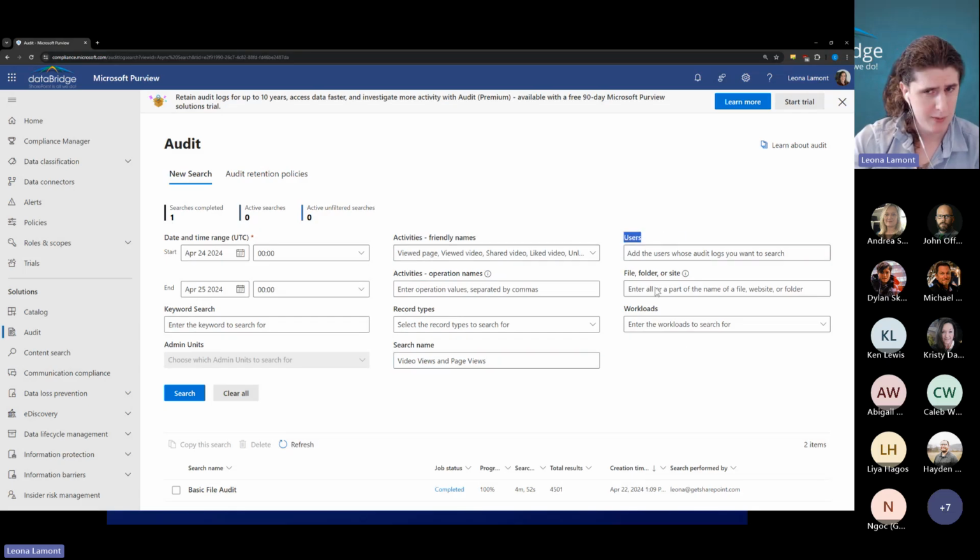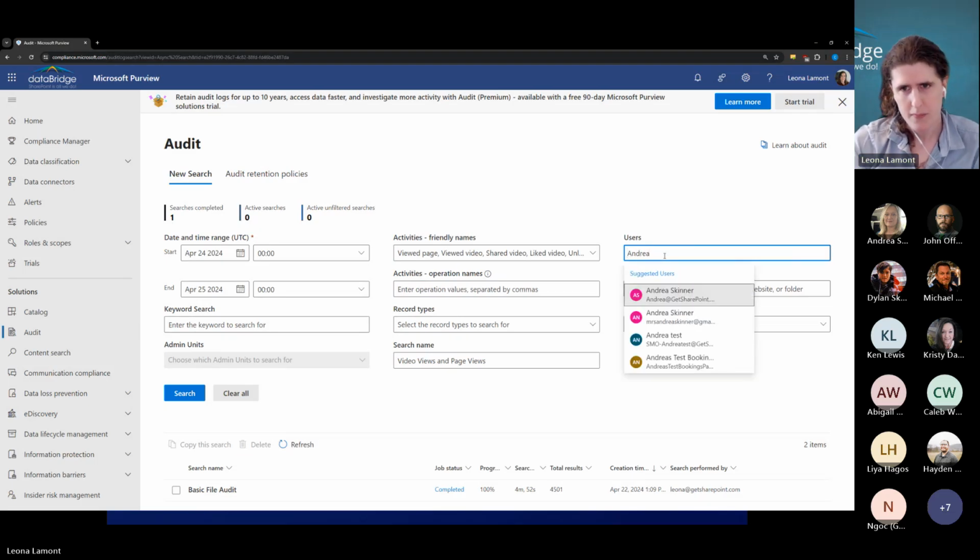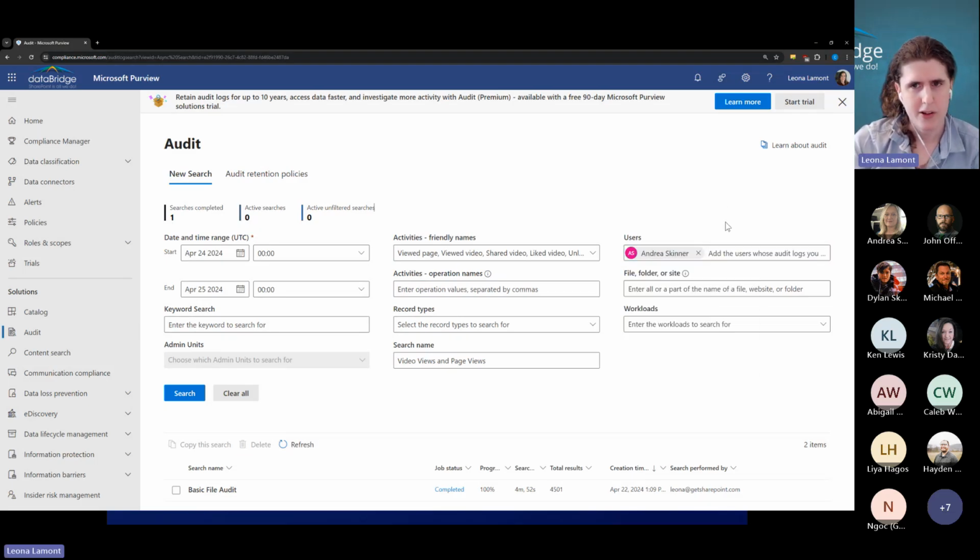You can also track specific users. Let's say you say, you know what, I want to know what Andrea and Dylan have been doing in the sense of engagement with our learning site. We can type their names in here if you so want, and I can select a user. Then we also have file, folder, or site. So by chance, you say, you know what, there's a specific site collection that we want to be able to do an audit on.